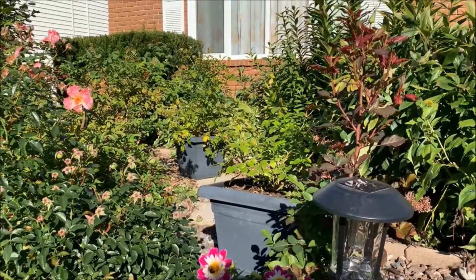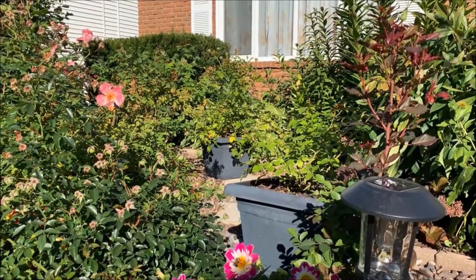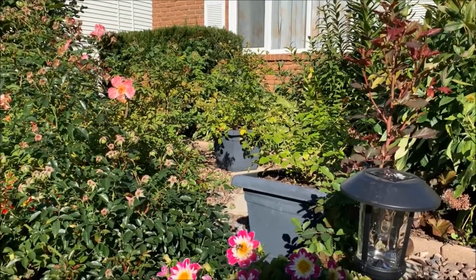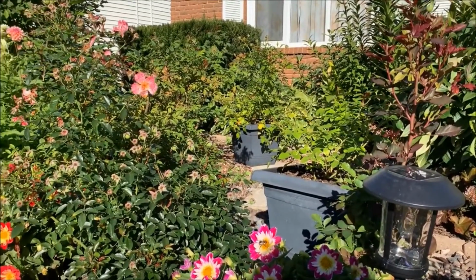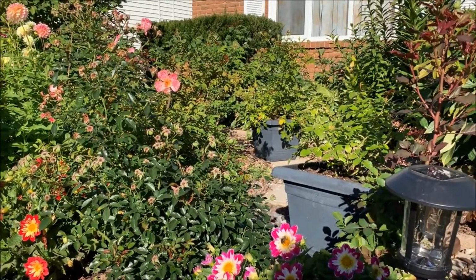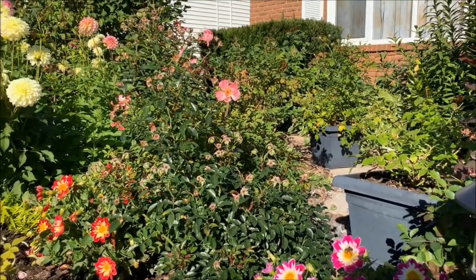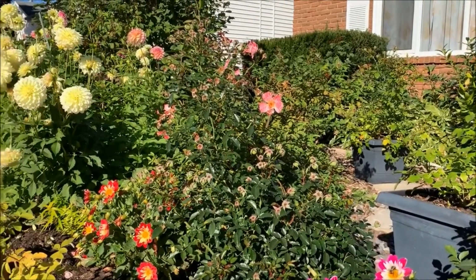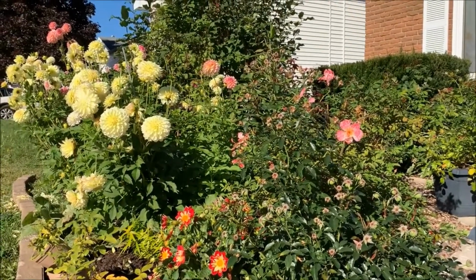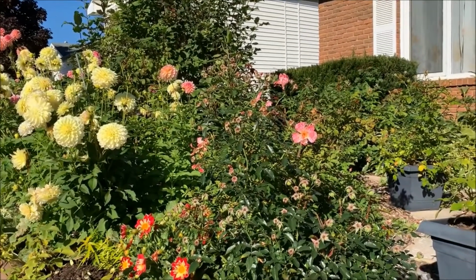I have two roses that are in containers right here, and as per previous experience, I haven't really succeeded in overwintering roses in containers. In the garage, they have become very dry and infected by spider mites, so they didn't really survive to see another summer. So I'm thinking maybe just plant them in the garden.